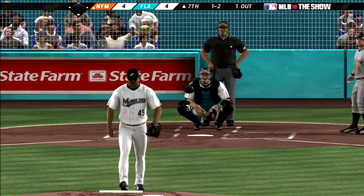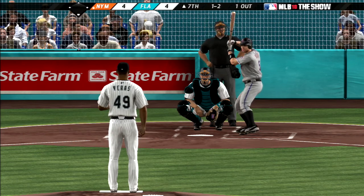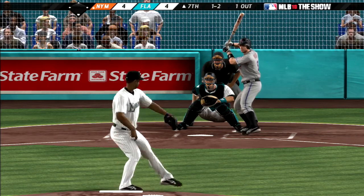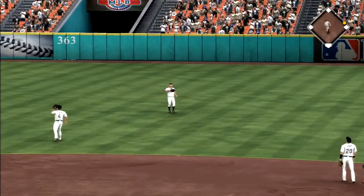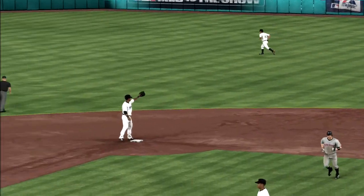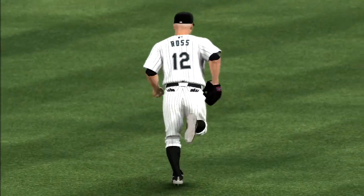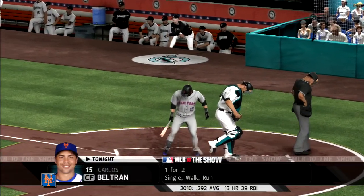And he's just throwing darts now. They have not been able to pick him up. Late on the fastball there as this one skied out towards straightaway right. Ross is underneath this one, and that's out number 2. So 2 gone in the inning for Carlos Beltran.